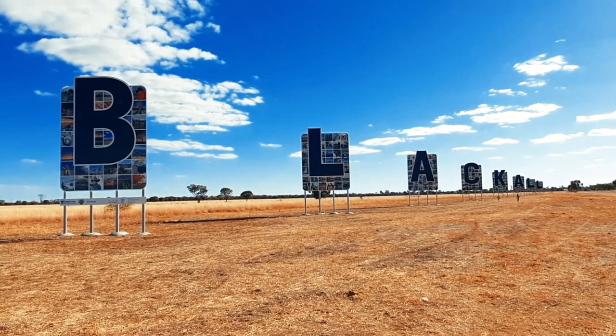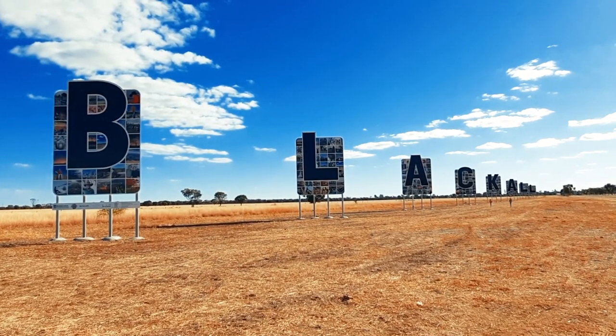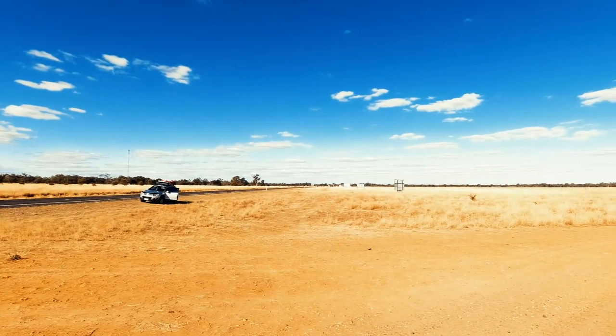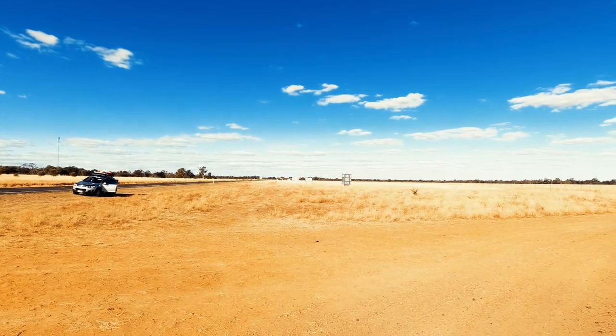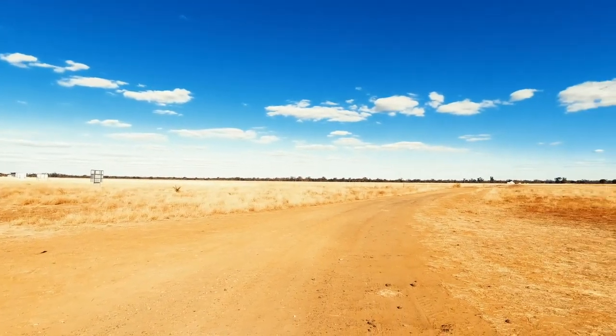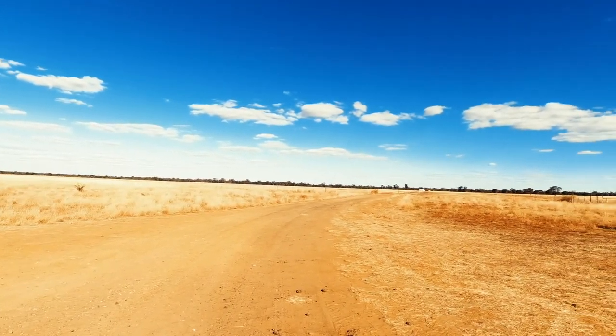Blackall, this is the town of Blackall. We're about 200 kilometres still from Longreach. It's been a good day, a nice beautiful day here. It's very flat out this way.